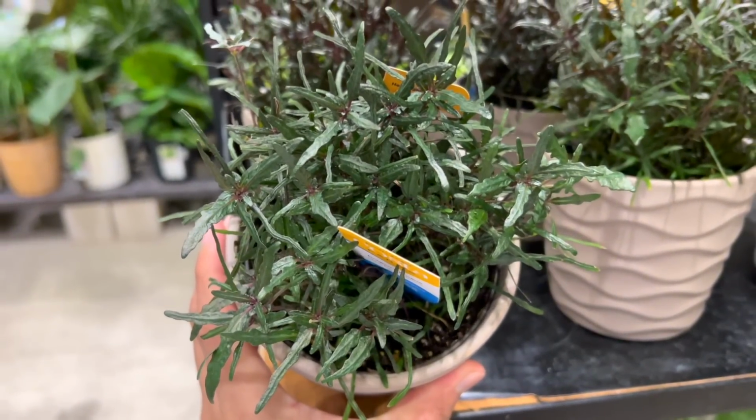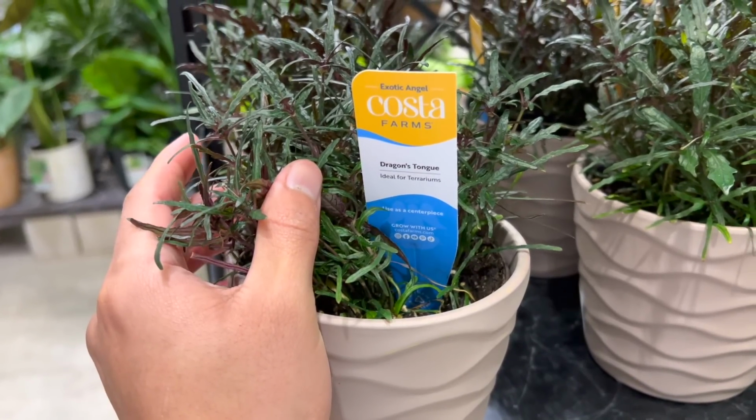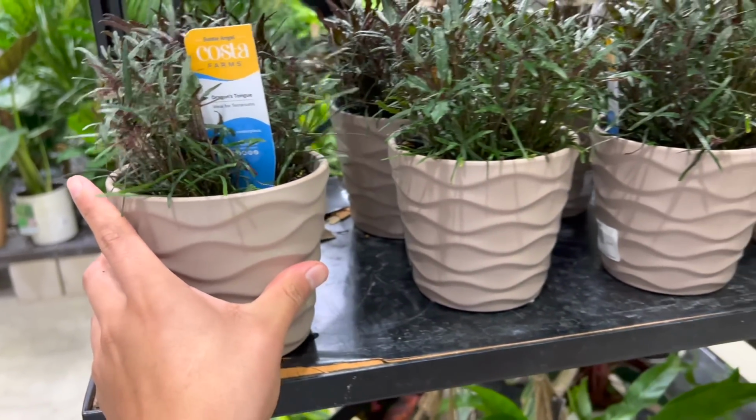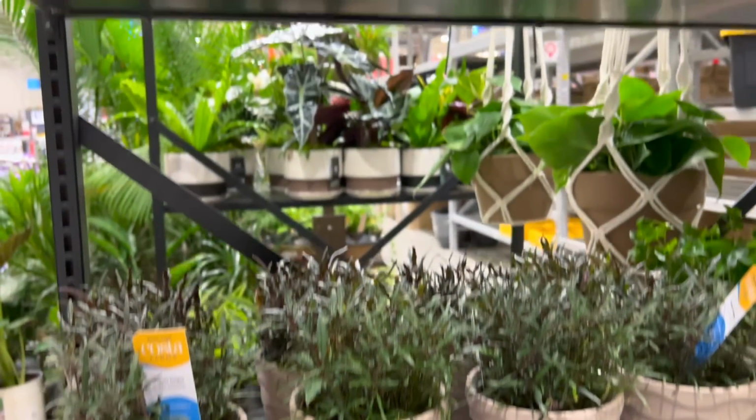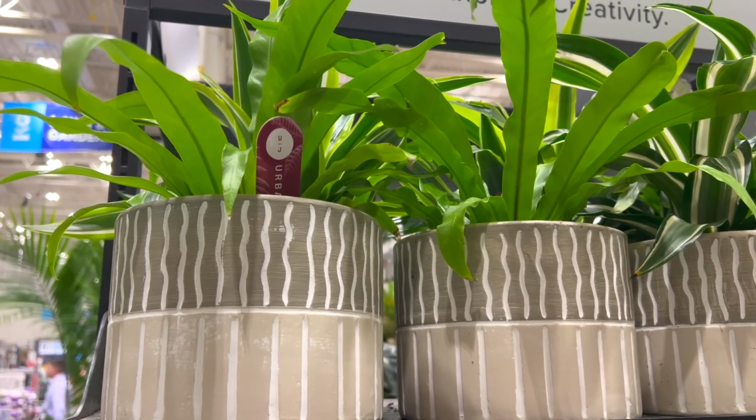Well, this is a really, really cute plant. It's called Dragon's Tongue, I believe. Yeah. It's ideal for terrariums. That's new. I've never really seen that where they recommend where to put it.